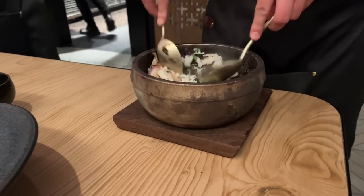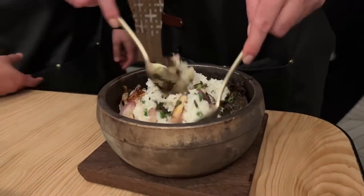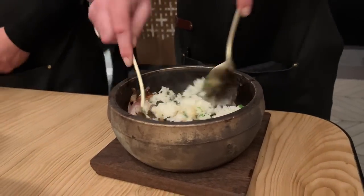This rice is called the Mugabe rice because we like to have it a little crispy on the bottom.